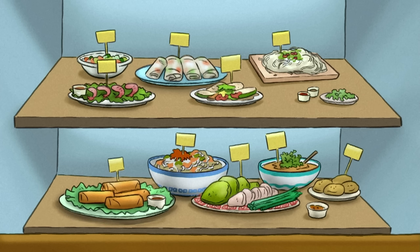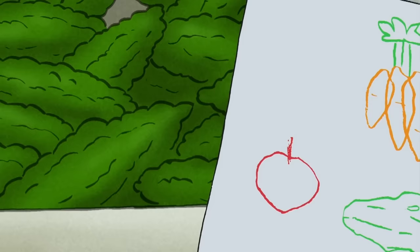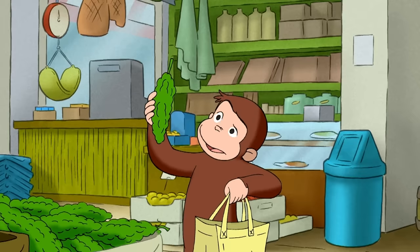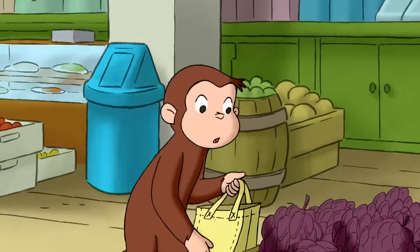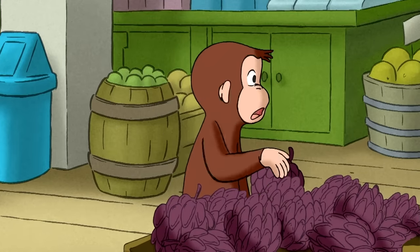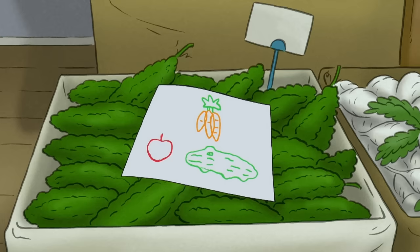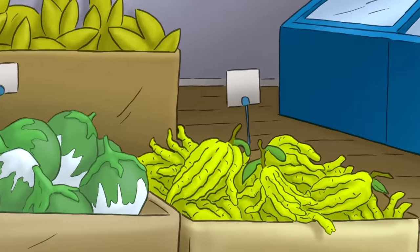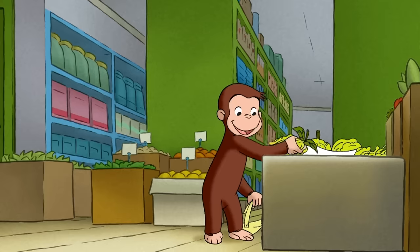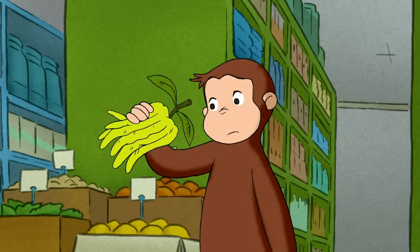George thought the food looked delicious, and the store looked beautiful. But the fruits and vegetables looked different somehow. This was green and long and bumpy. Must be a cucumber. Next on the list, red round apples. This looked like an apple. Now all George needed to find were the carrots. Were these carrots? George didn't know for sure, but they looked like carrots and were bunched up like carrots.